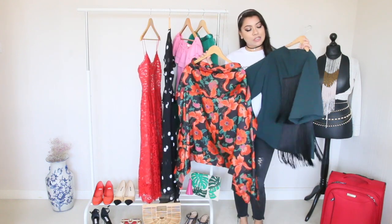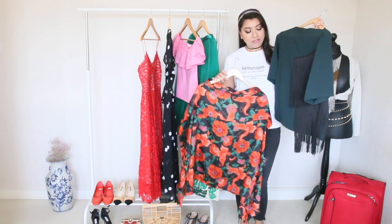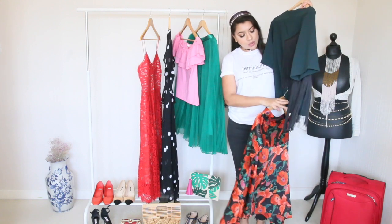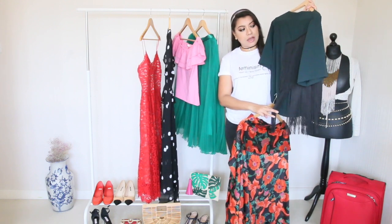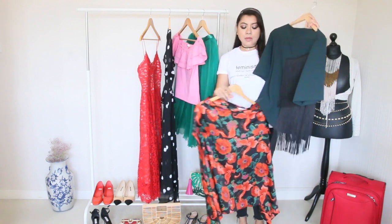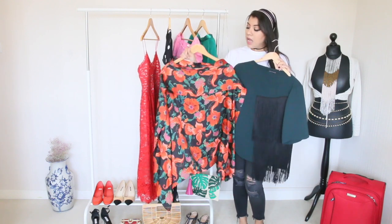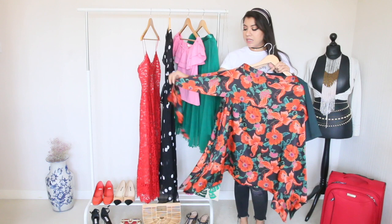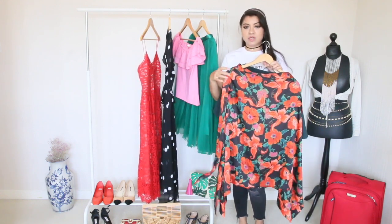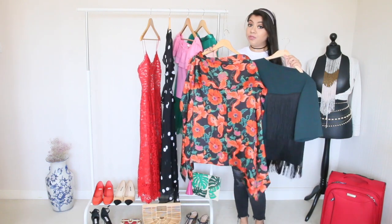Last but not the least, this is going to be my fourth look, and I love the top because of the color. Bottle green is one of my favorite neutral colors, and I love the tassels here. Usually I'm not a big fan of tassels, but when they're incorporated in this color, I actually started liking it. I'm going to style this top with this floral print skirt in satin, and the skirt has got these details in the front. You can either tie them in the front, or you can just leave them like that. Both ways it will create a statement, and they're both from Zara.